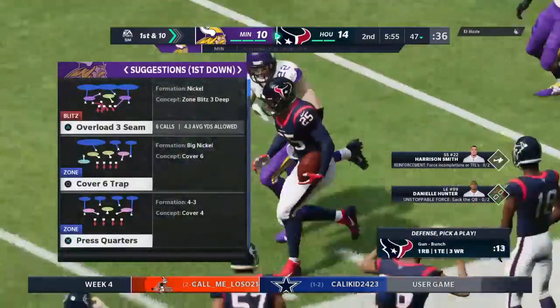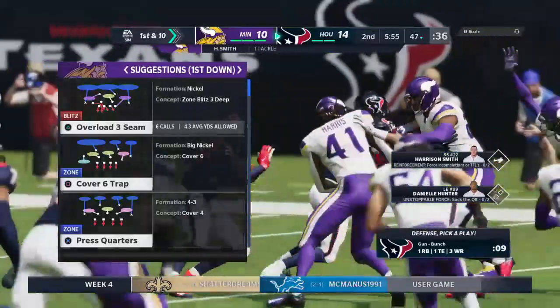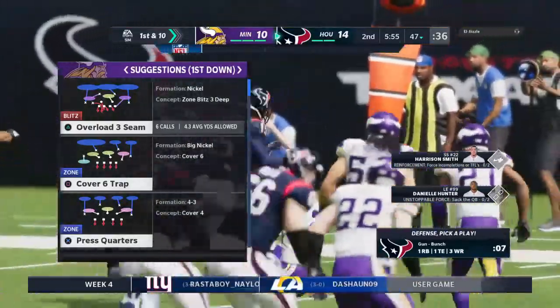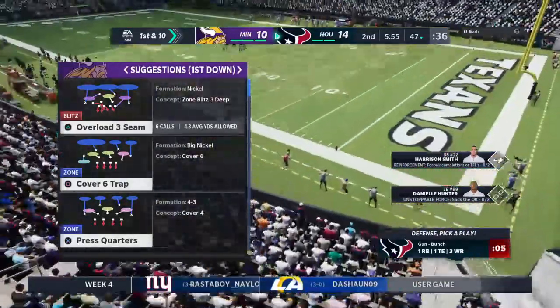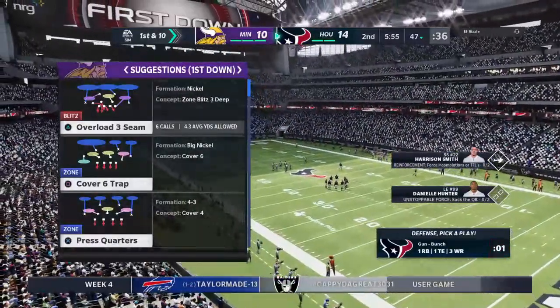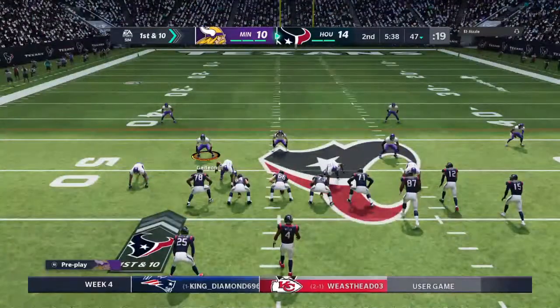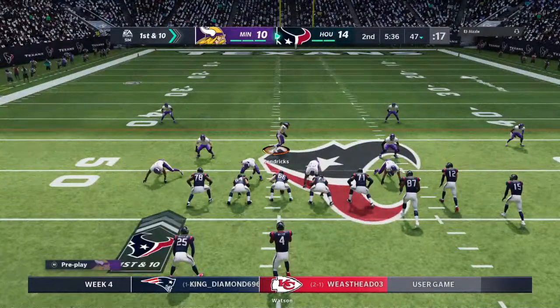Shows the value of the weight room, doesn't it? Shows the value of the attitude when you run the football. Don't go down easily. Break a few tackles, gain some additional yardage. The big play has him all the way out near midfield for a 1st and 10.